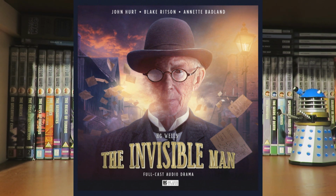I picked up this one because it's been on my radar for a while, and since it was on sale I thought I'd pick it up, and I really did enjoy it. I was sort of familiar with The Invisible Man as a story. I'm familiar with the iconography of this man in a dressing gown and full of bandages, so it was great to finally experience that story, and it was wonderful. It's a great winter's night listen. It's a fantastic story. John Hurt is superb. I think that's probably John Hurt's best performance on Big Finish. You can just tell that he's really enjoying it. The story's great, and I just highly recommend it. It was a fun little listen, that was.